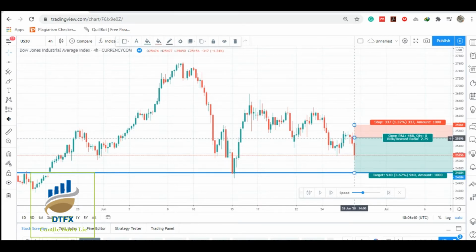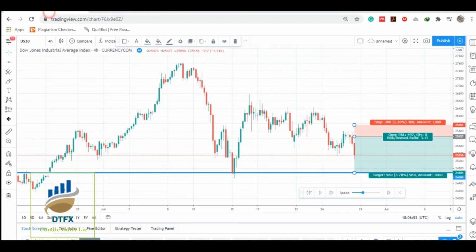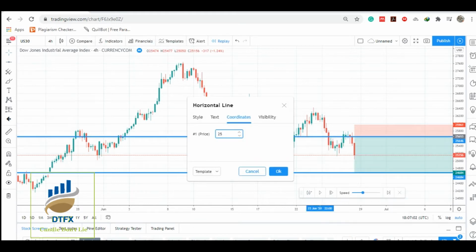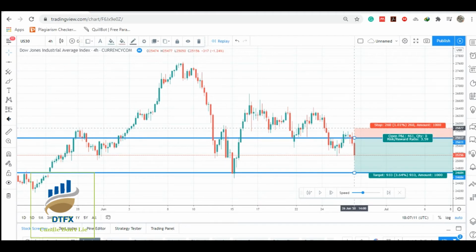Definitely is going to be 1 2 3. So I think, let me check our entry. Our entry is actually 25611, I believe. 25611. Entry will be here. 1 2 3.